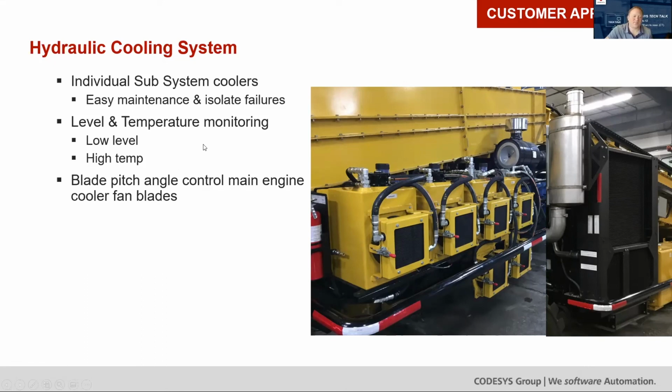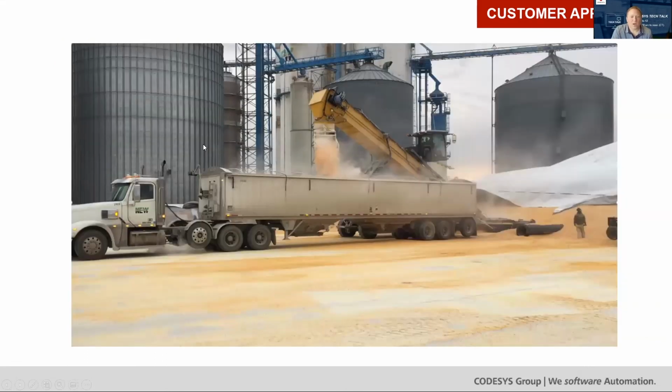And that concludes my presentation. I wanted to show you just one last slide of this thing in action, picking up a corn pile.